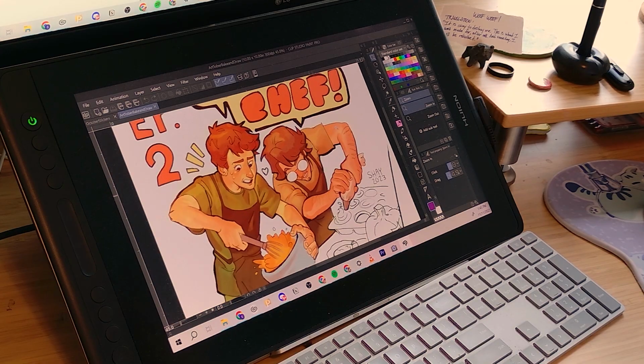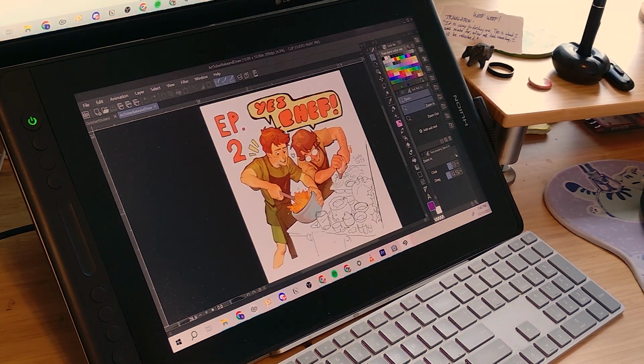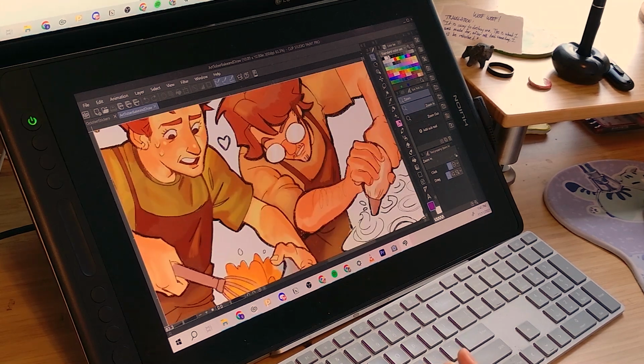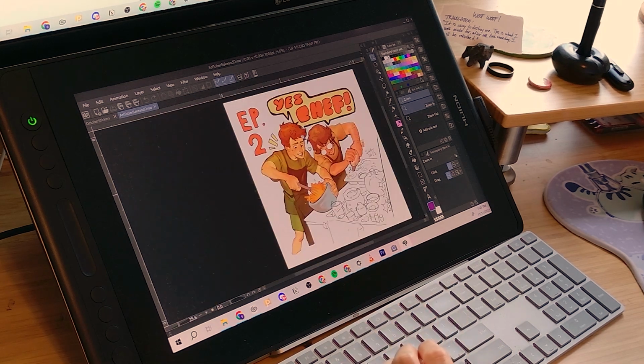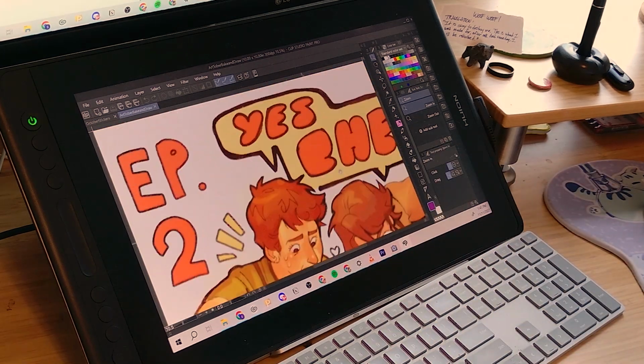For day 11, we have this silly little illustration I did of me and my boyfriend, inspired by the second Bacon Draw episode that we did. It was really fun to mess around with gradient maps and similar color schemes, and to simplify forms and be more confident with my marks, putting one down and sticking with it. And I really like how it turned out.